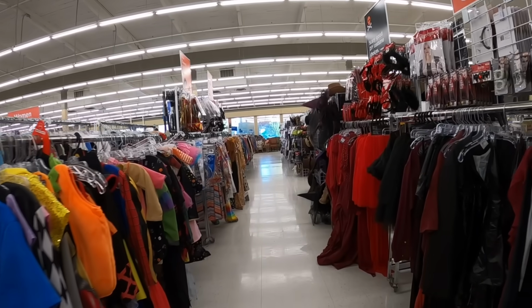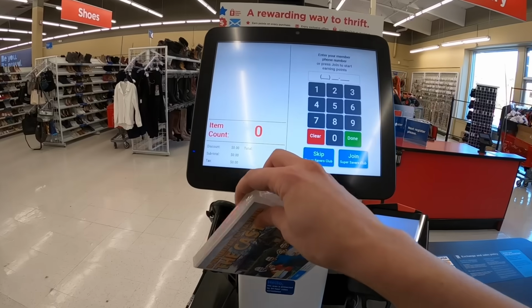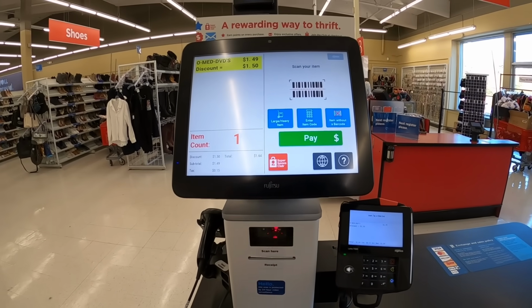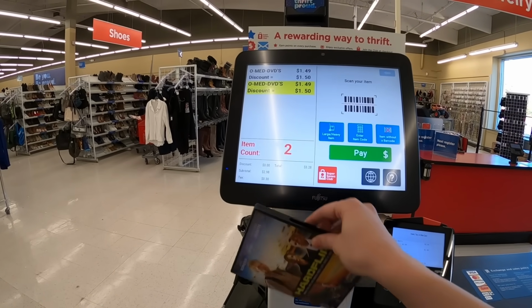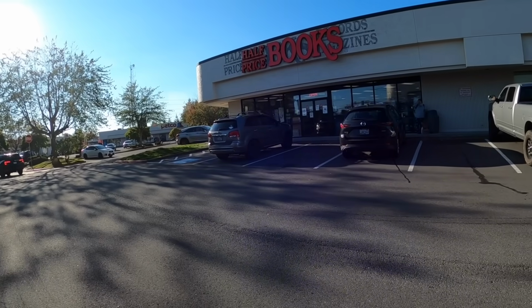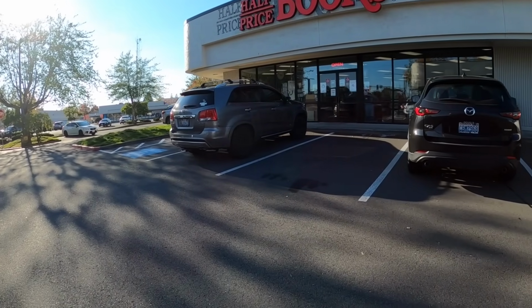We need milk. This was it for Value Village, though. Just these two movies, which is kind of disappointing because I usually find a much better spread of movies there. But much like the Goodwill, it seems that the Value Village VHS section is just shrinking and shrinking, and it makes me extremely sad.